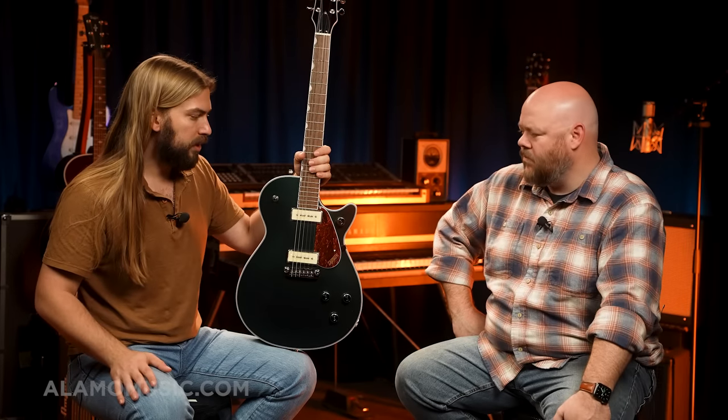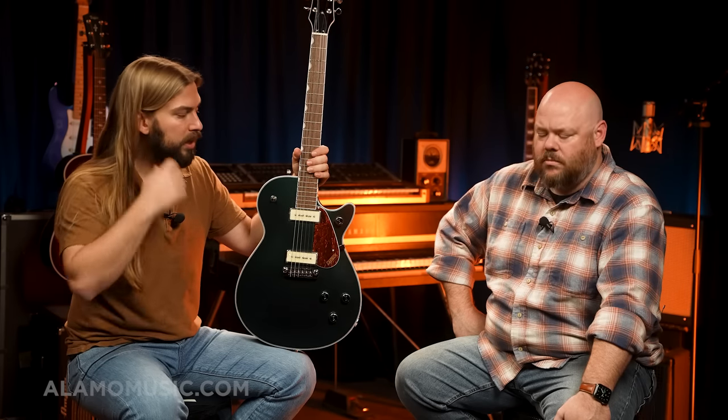Gretsch stuff, I mean, we've played plenty of single cuts, semi-hollows, hollow bodies. That's kind of where I think they're underrated a little bit, because usually the setup is really solid, the manufacturing is good, as opposed to other imported single cut guitar brands, where it's kind of a big QC range.